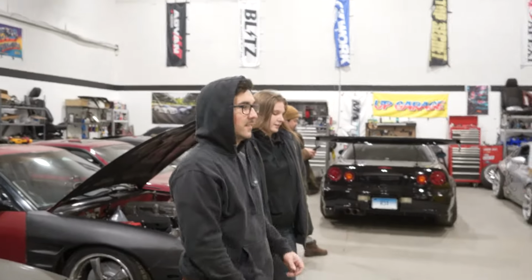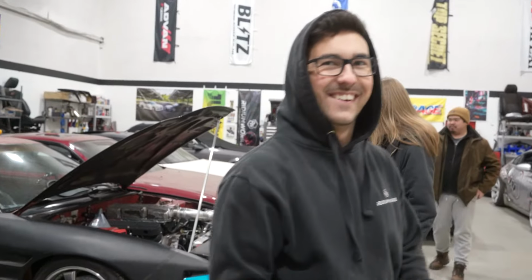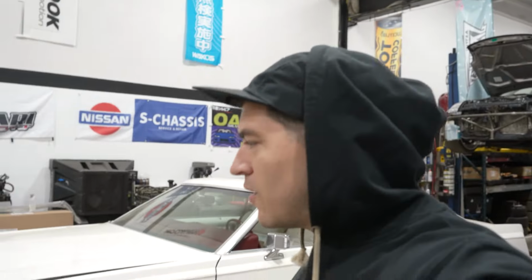Brendan's almost out here. He's almost done with his V8 swap. It starts up, actually. Yeah, every time now. Yeah, there you go. It doesn't want to turn off, but it's good. Perfect. So 2024 is starting off very strong. That's a big plus.